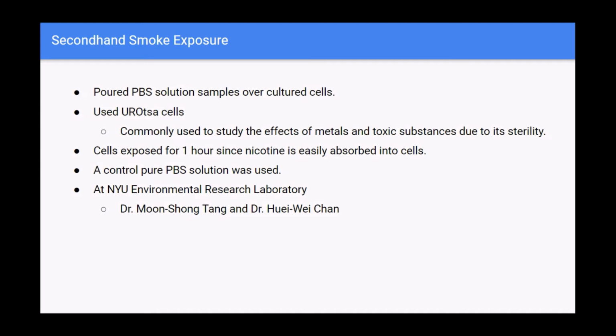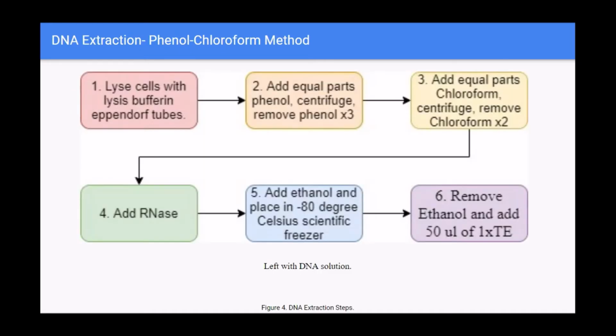A control of pure PBS solution was used to ensure that the results are due to secondhand smoking and not from any issues during the DNA extraction and analysis steps. In order to see if any adducts were formed from the PBS solution exposure to the cells, I needed to first extract the DNA. To do this, I used the phenol-chloroform method.